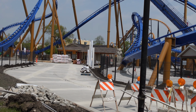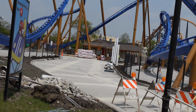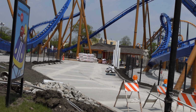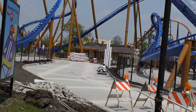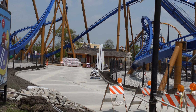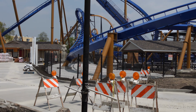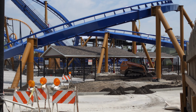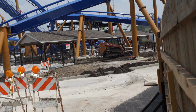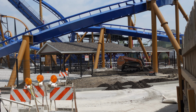Lots going on. Not sure what that pallet of stuff is over there. It might be grass seed that they roll out on the ground, and then the straw will just dissipate into the ground as the grass starts growing. That's more than likely what that is. The queue railings are going up in the shade structures, it looks like. So everything is moving along nicely.